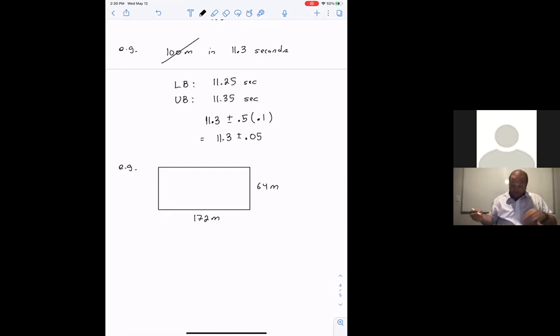Well, let's think about this. The 172 meters is an estimate. So the length, I don't know what the length actually is. I measured it to be 172, but I don't know what it is. But what I do know is that 171.5 is less than or equal to the length, which is then less than 172.5. And these are, of course, in meters, suppressing the units for the sake of not cluttering the math.